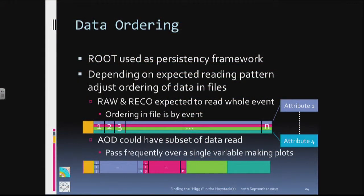The simulation also provides a similar set of files plus the truth information so you can understand exactly what happens in the event. But we also then order the data inside these files differently depending on how it's most likely to be used. We use a tool called Root as the persistency framework. Anyone in high-energy physics would know what Root is, and some other people use it as well.